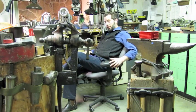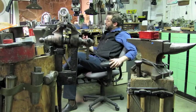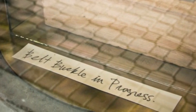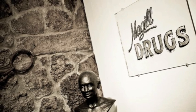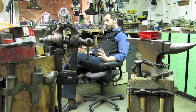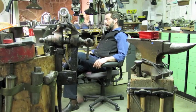I'm huge into vintage. My cases are vintage cases from the 50s. I have a lot of memorabilia up front from a local apothecary that's no longer here, McGill's Drugstore. And I even have one of their hand-painted, reverse-painted glass signs. That was a little glass memento I got from their place just to honor where I got my cases. And the cabinet and some odds and ends, tape dispenser, stapler.